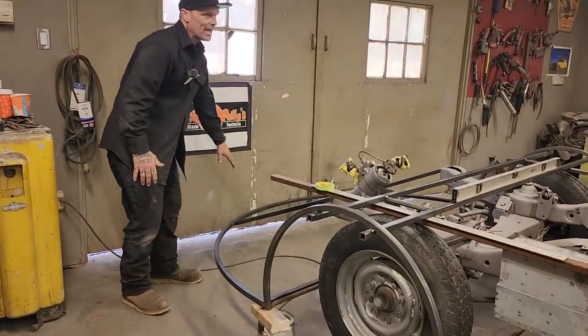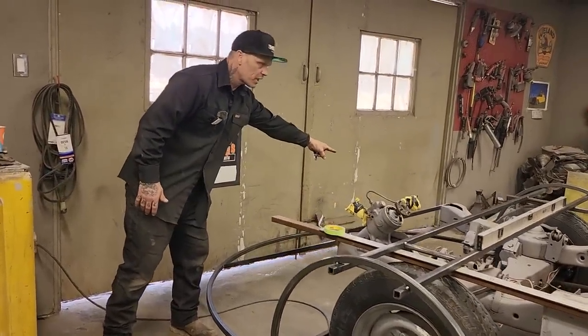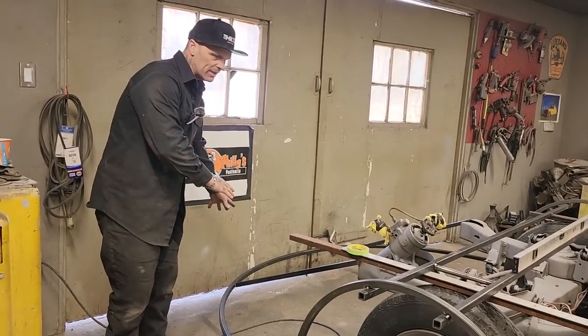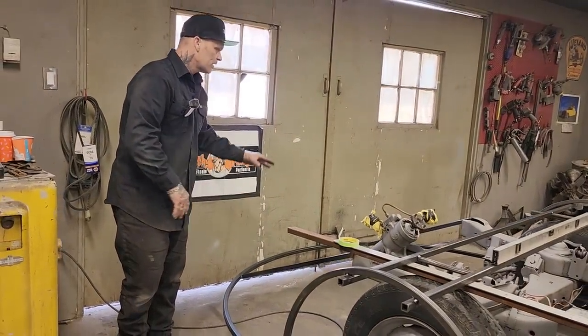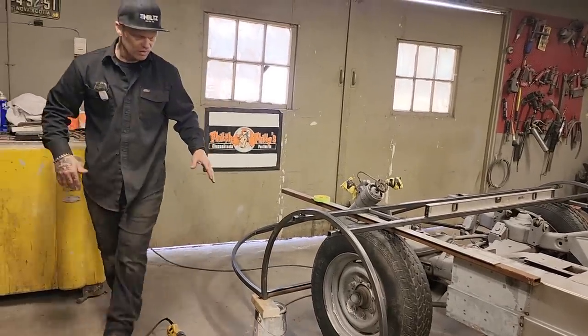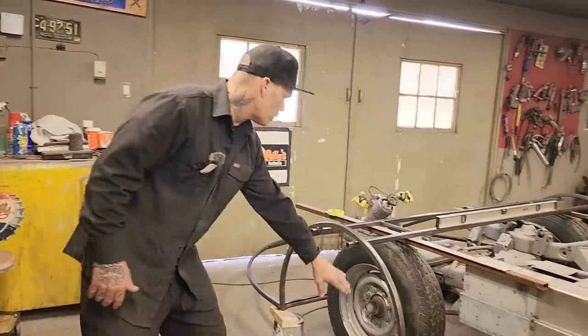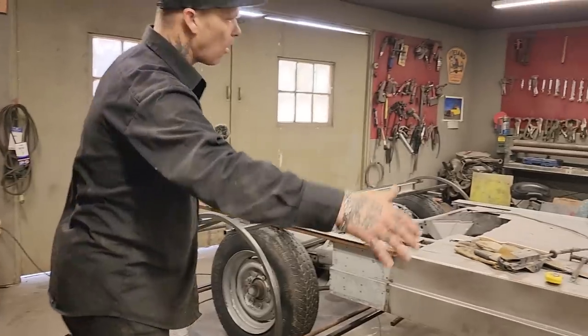What has to happen now is I've got a piece tied in here. I've got a piece tied in over there that holds that front in place. There's not a lot of strength there. I wouldn't want to step on that, to be honest with you, because it's not really that strong with just two pieces coming down.